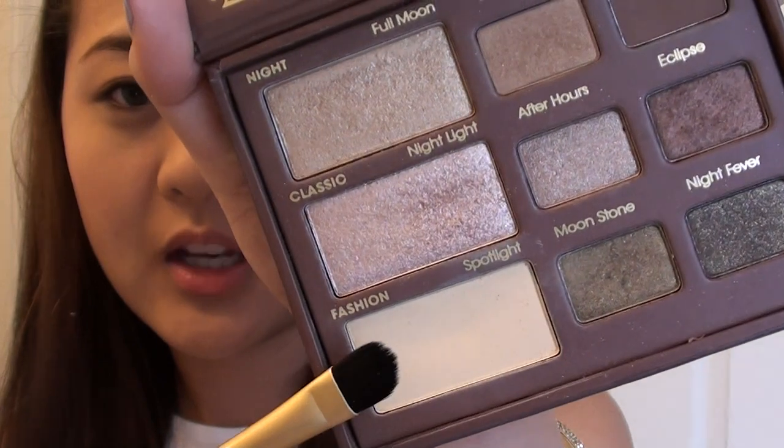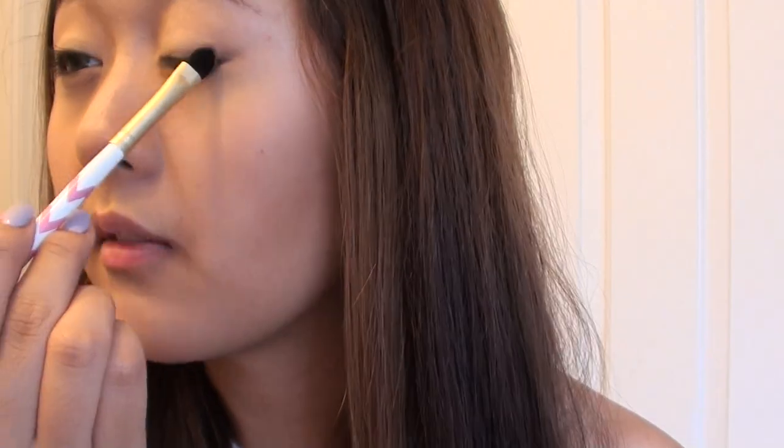So my camera ran out of memory, so I had to delete some stuff, but I am going to be using the large eyeshadow brush, using this eyeshadow, which is Spotlight, I think. And I'm just going to be placing this all over my eyelids. Okay, and then I think next I'm going to be using the medium eyeshadow brush, and I'm going to be using Nightcap. And then I'm going to be taking the small eyeshadow brush, and I'm going to be taking Eclipse, I guess, this color. I'm just gonna put this at the very outer part of my eye.